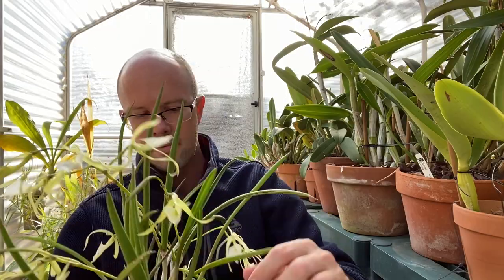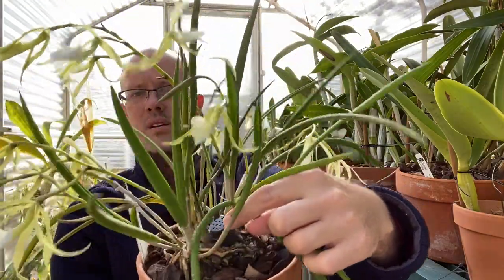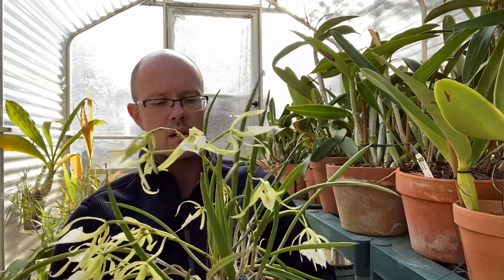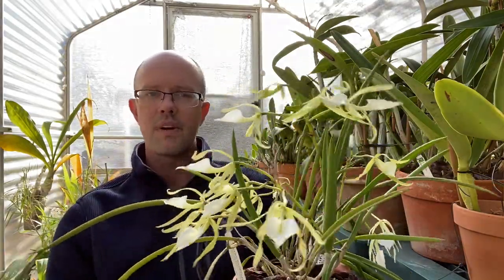And I have time release or slow release fertilizer, which I keep in this little basket here, you can see. And then I've got some other slow release fertilizer pellets that you can see in the media. But it's great. It's an easy, relatively free flowering group of orchids. All of the Brassavolas are, I find, fairly easy.